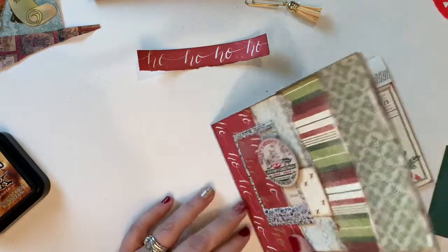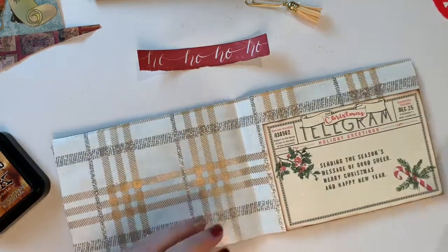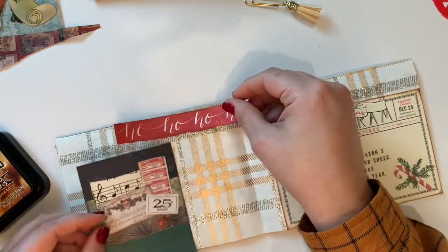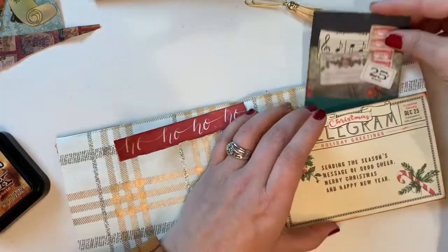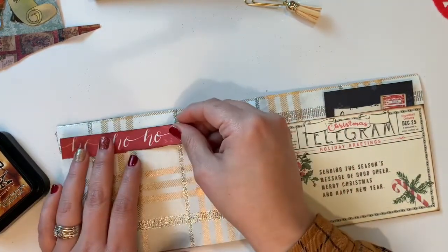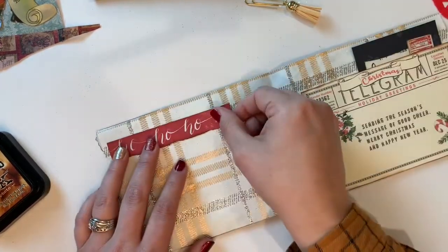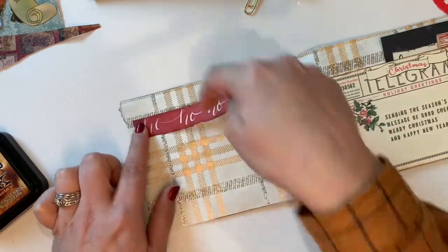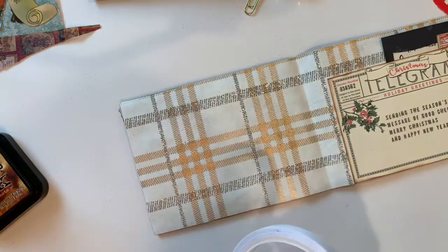It just says "from." All right, so maybe we want this on here somehow, or in this pocket maybe. I actually think I like it over here better. I think I'm just going to attach it like this, and I could stick something, be like a little tuck spot.